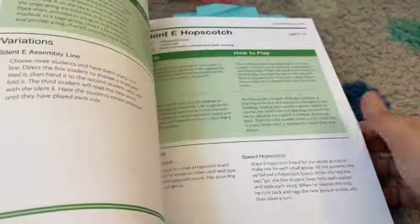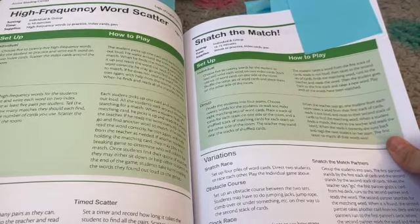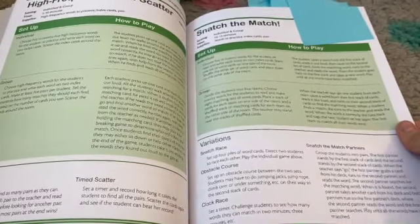There's another one we love that's something about like fox in a hole. It was like the cutest little thing. But they have really great games in here. Look, hopscotch, snatch the match. This one's really fun. It's kind of like a Go Fish, but you're trying to find matches of the game, so it's really fun. In the back of this book, I really love, they have all the word lists that you need.